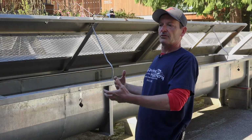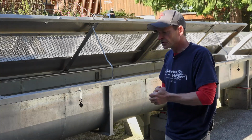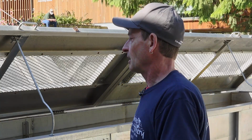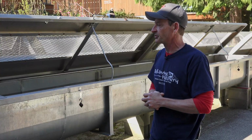So going back to last fall, when we were collecting our brood stock down at the fish fence. The fish fence is generally installed in Kanaka Creek in the beginning of October. If Mother Nature cooperates, it will be removed by mid-December. And generally that timeline is the same, but within that, obviously, migration can be a little different each year and create some challenges.